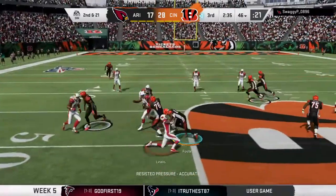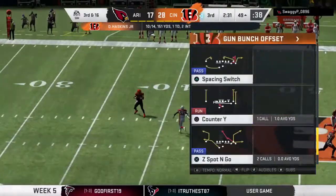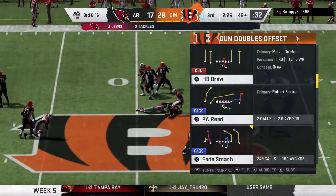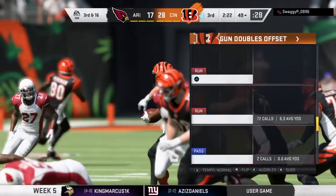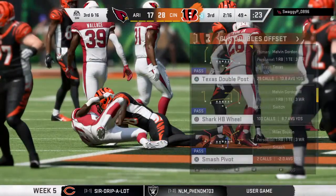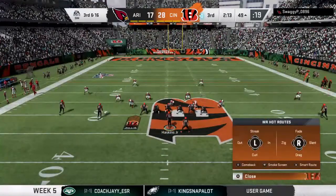Now this one complete to Robert Foster. That catch good for 5. It's 3rd down. One thing you're hoping for when you run drag routes, you're able to hit a receiver in stride, and he can pick up a lot of yardage after the catch. But in this situation, the defense was effective, able to stop him before he could get a good head of steam going. And it looks like we've got a dime set here defensively. 6 DBs in the game.